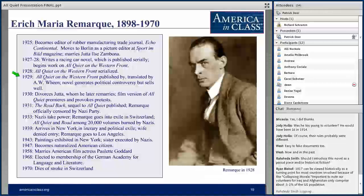All Quiet on the Western Front is published in Germany, first in a newspaper in serial form, interestingly enough, like those 19th century novels. He found it hard to find a publisher, interestingly enough. I mean, it's amazing to think now. But Ullstein, one of the biggest publishers in Germany, took a gamble on the novel. Well, within a year in 1929, it had sold 1 million copies in Germany and 250,000 in English translation by A.W. Wheen. We're reading the same translation. That's a pretty good translation.